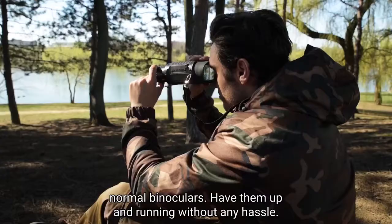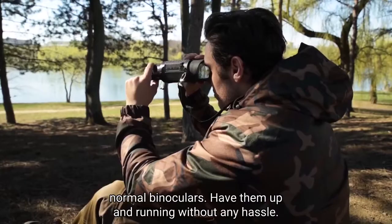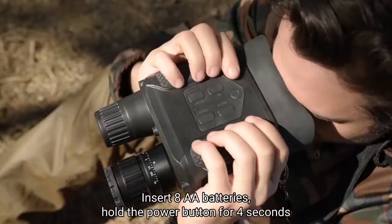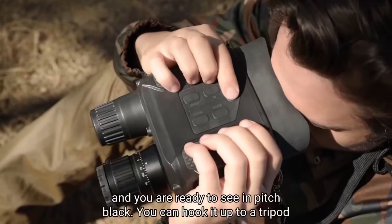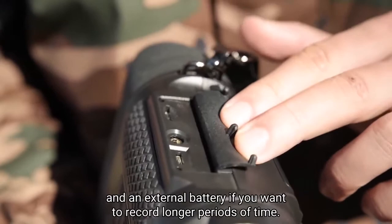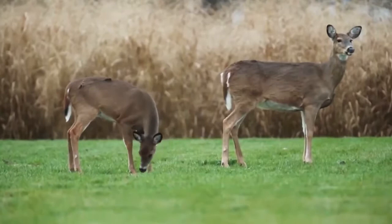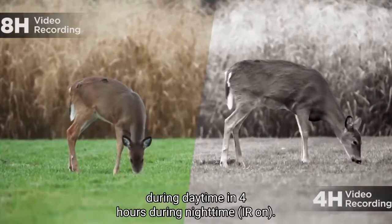Have them up and running without any hassle. Insert 8 AA batteries, hold the power button for 4 seconds, and you are ready to see in the pitch black. You can hook it up to a tripod and an external battery if you want to record longer periods of time. Specifically designed not to drain your batteries within minutes as other IR binoculars, you can record up to 8 hours of videos during daytime and 4 hours during nighttime.